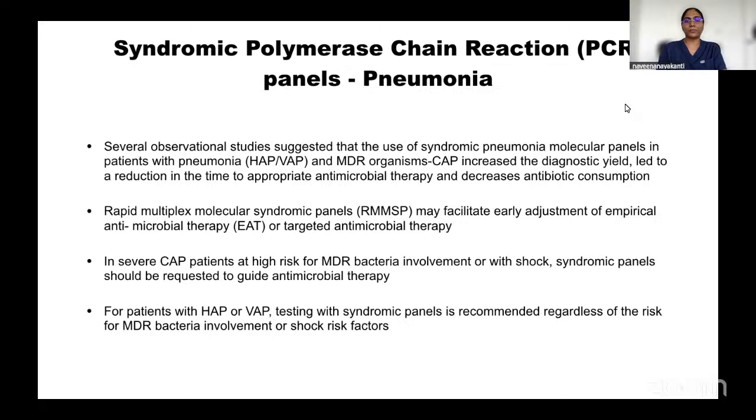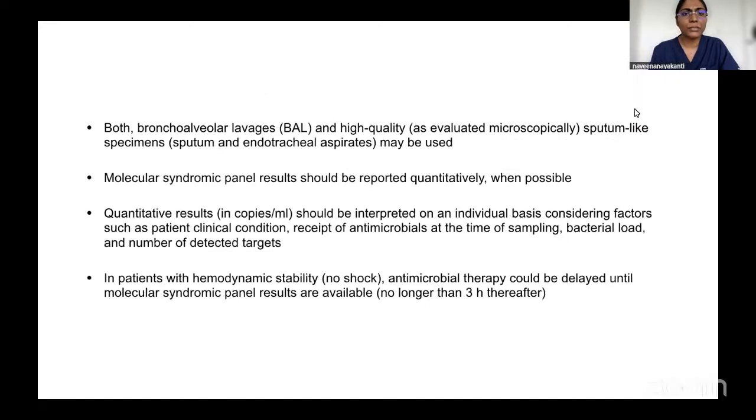In patients with HAP or VAP, testing with syndromic panels is recommended regardless of the risk of MDR bacteria involvement or shock risk factors. Samples like bronchoalveolar lavage, high quality sputum samples, or ET aspirates can be used in this. Molecular syndromic panel results should be reported quantitatively whenever possible. Quantitative results, for example in terms of copies per ml, should be interpreted on an individual basis, considering factors such as patient clinical condition, receipt of antimicrobials at the time of sampling, bacterial load, and the number of detected targets.